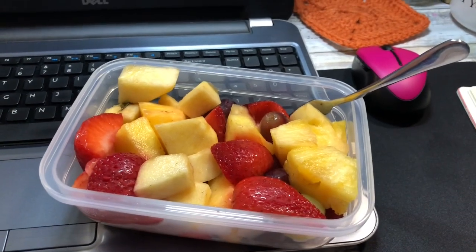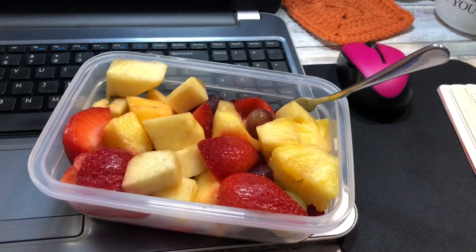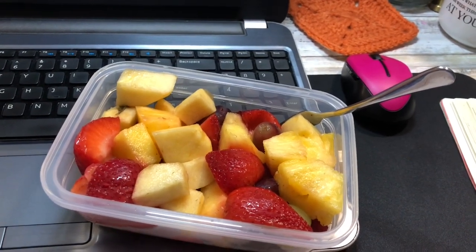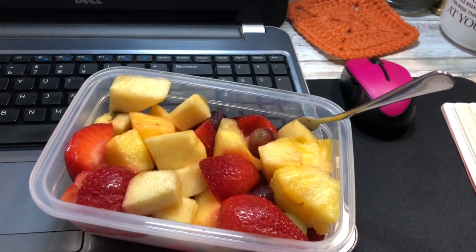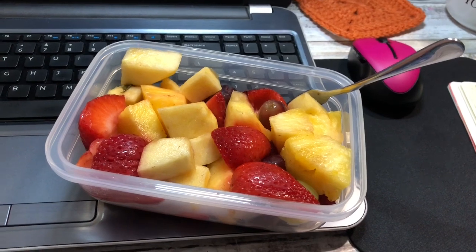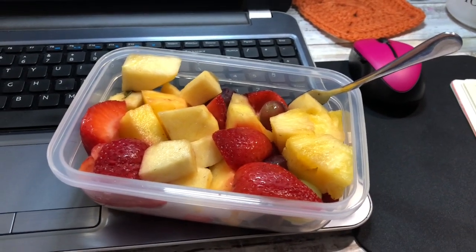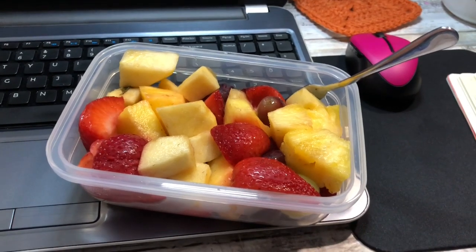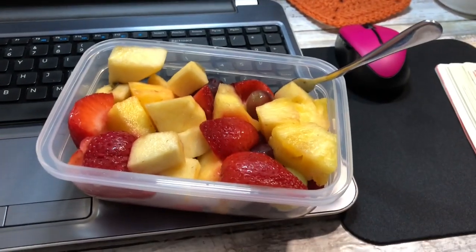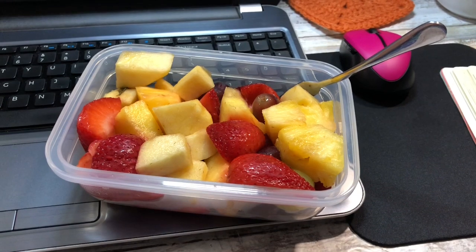Breakfast for Wednesday, April 29th is actually just a container of mixed fruit. There's apple, pineapple, strawberries, and some grapes. Had a bit of a late start by way of eating. I woke up and immediately needed coffee. I don't know why. I don't usually wake up that way, but I've already had 2 cups of coffee and got a little hungry. It's about 10 o'clock, so I thought I'll have some fruit salad since lunch is just a couple of hours away.